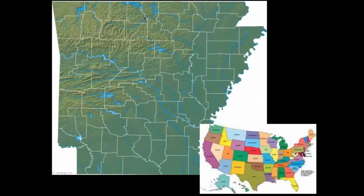Where I'm coming from is kind of in this area here, right around Marion County, near the border of Baxter County and near Searcy County, and near the Buffalo River. It's also near the White River. So that's where I'm coming from.